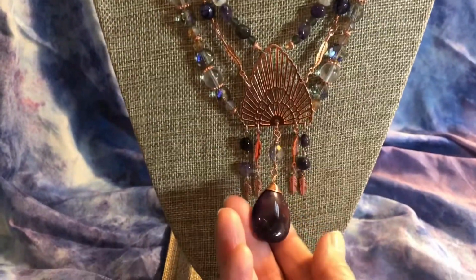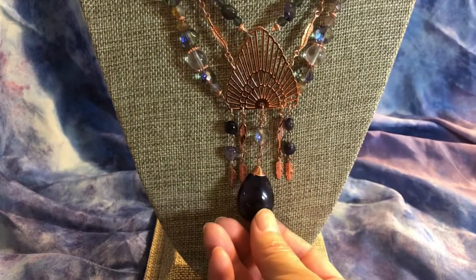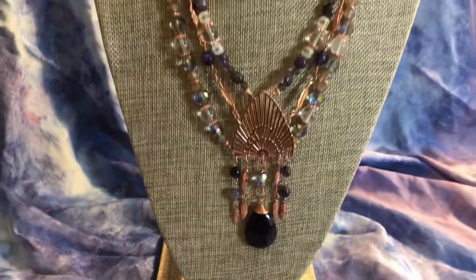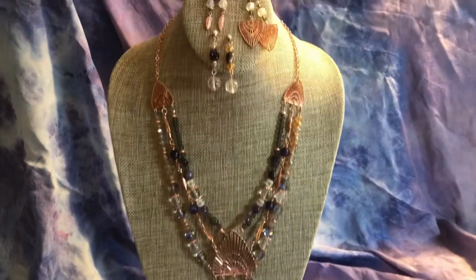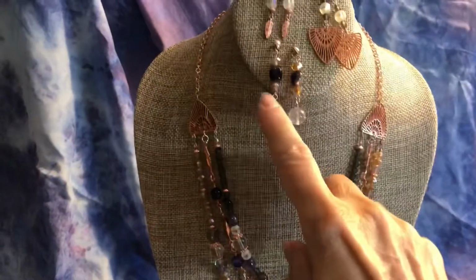And it was already wrapped, which really helped a lot. It came with its own bail and everything, so that was really handy. Plus the charms as well, and the feather connectors. I tried to use as many of the components as I could, as many of the beads, and I also went ahead and created a couple of earrings here.